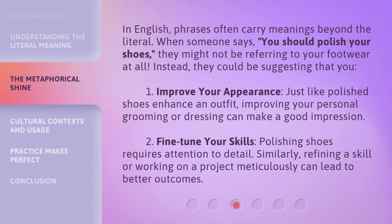1. Improve your appearance. Just like polished shoes enhance an outfit, improving your personal grooming or dressing can make a good impression. 2. Fine-tune your skills. Polishing shoes requires attention to detail. Similarly, refining a skill or working on a project meticulously can lead to better outcomes.